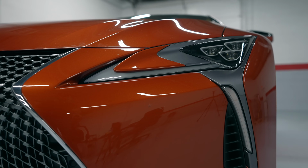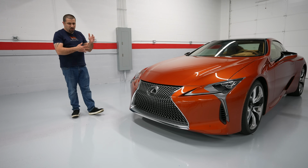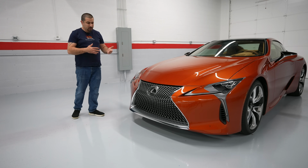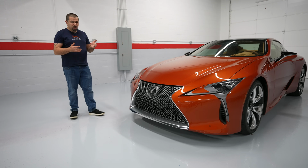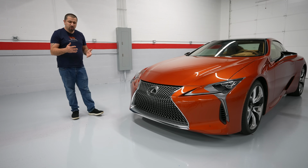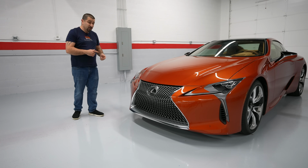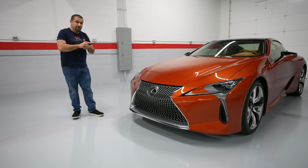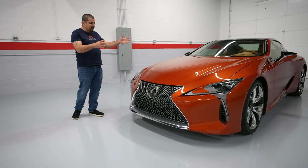One thing about this, they have this gray trim around, and this gray trim does not change color when you change the color of the car. It stays exactly the same. On some colors it looks good, and on some colors it looks off. In this orange it looks okay, but I think if it would have matched, or maybe a different color would have looked nicer, maybe black. But that's just my opinion. These do not change color with the different exterior colors.